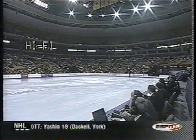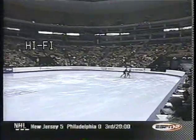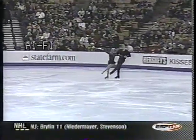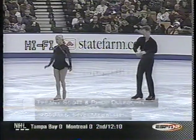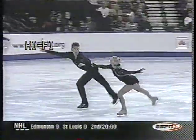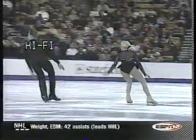She represents. All right, Susie, so the paired short program continues now as Tiffany Scott and Philip Dulabon take the ice. Please welcome Tiffany Scott and Philip Dulabon. They're the reigning U.S. silver medalists, and they went on to the World Championships in Nice, where they had a top 10 finish. They placed ninth there. Certainly one of the favorites to challenge for the gold medal here. And they're skating to their last year's program, so they're very familiar with this program.